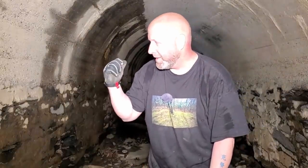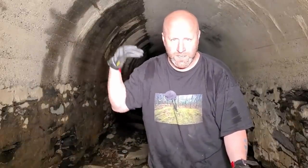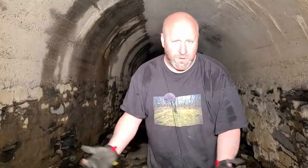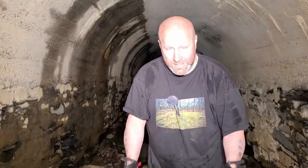But this is what we're gonna be facing next. We're gonna walk this tunnel. As far as we know, it's used for drainage now for water. There are different holes coming down. It is wet in here. The river level obviously does make it wet in here as well, but we don't know how far it goes. We don't know what's at the end, but there's only one way to find out. So let's get moving.